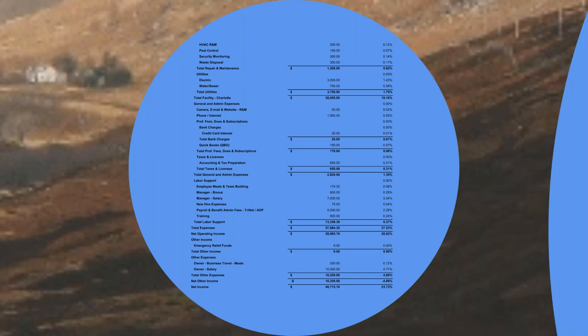What we've chosen to do is put the owner salary, owner business travel, pretty much any expenses related to Amy and me in the other expense category. That way, when we look at NOI, net operating income, we can see how the company performed without any of our added expenses in there. And where it says owner salary $10,000 for Q1, that is not representative of anything. It's a nice whole number to give you all an example.